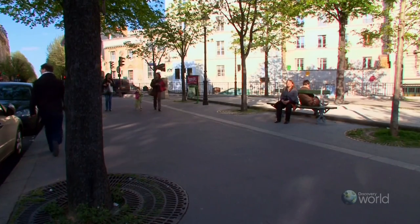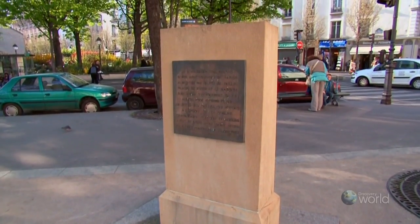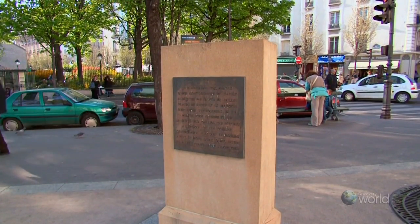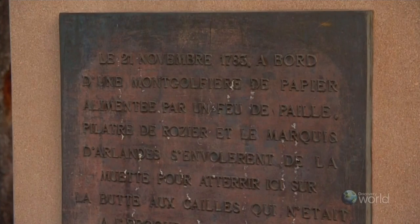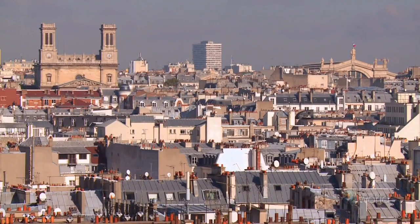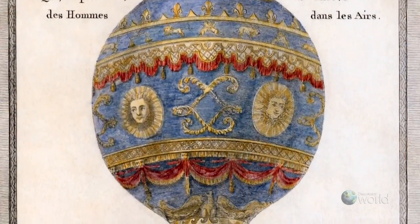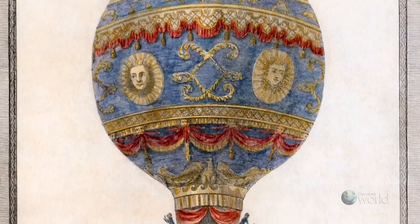A plaque here in Place Paul Verlaine recalls the epic voyage of the first 2 balloonists in history, Jean-François Pilâtre de Rosiers and François Laurent Arlandès. For 18th century Parisians, the mere idea of crossing a distance of 9 kilometers in less than half an hour was unheard of. The Montgolfier brothers were from a paper-making family and created the first hot air balloons made of paper.